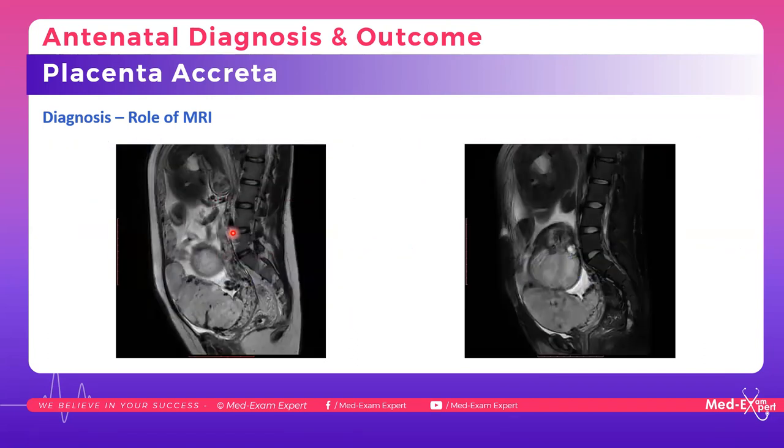This is an MRI picture for placenta previa. That's the uterus, that's the baby here, that's the placenta localized at the lower uterine segment, the same here. Baby, that's the placenta.